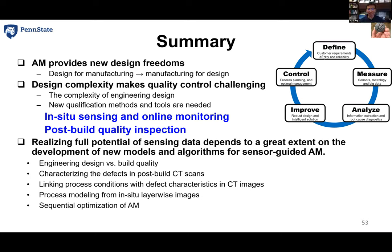Hello, Dr. Yang. Thank you for your talk. I was wondering if you did any work or looked at support structures and their effect on part quality. When I'm setting up builds, I always try to support more than less, because I don't want a failed build. So I was wondering if you looked at strategies for that.